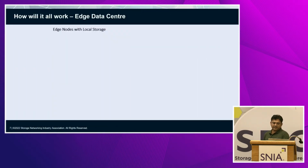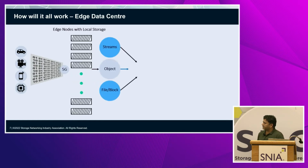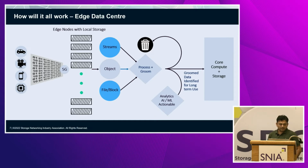So now the question is, how will it all work? How is the entire edge infrastructure going to work? Here, you see on the left side, you have all those edge devices, right from your cameras to mobile phones to cars, generating data that via 5G lands into an edge node, which then gets stored there in the local storage.